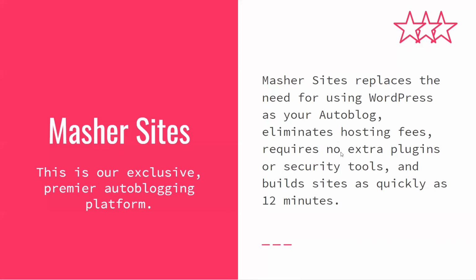Now, that's true, but you still have to have content to go over. So you got to go over to RSSmasher and do your RSS feed research. You got to design a logo. Sometimes the logo, working with clients, may take longer to design than setting up the entire website. So masher sites are designed to be easy.